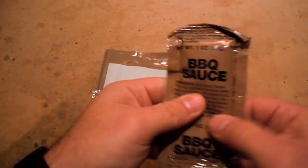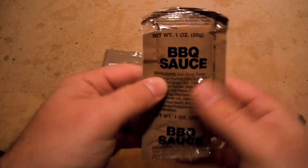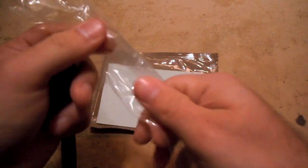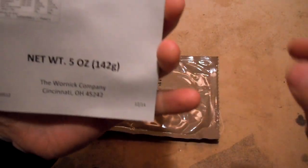Barbecue sauce. Okay, so we don't get buffalo sauce. We get barbecue sauce. That's okay. Like I said, I didn't look it up too much, but I thought this was going to have buffalo sauce in it. So, anyway, we got some barbecue sauce. That's cool. MRE spoon. This packaging seems different. Seems like a little bit heavier gauge plastic. That really doesn't matter, but you know, just an observation.